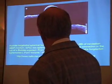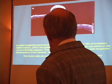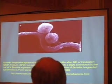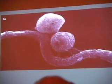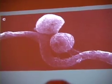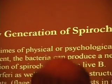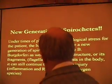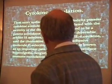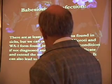And there's a picture of the spirochete with what we call spherical bodies, and they are thought to be regenerative new organisms, or at least they stimulate the immune system as if it was a new organism. And that was the new generation of spirochetes. I'm going to go past that, and I'm going to go past molecular mimicry.